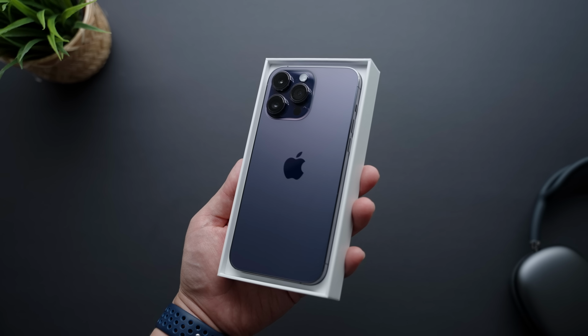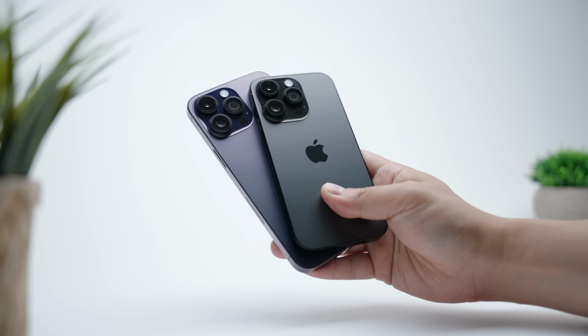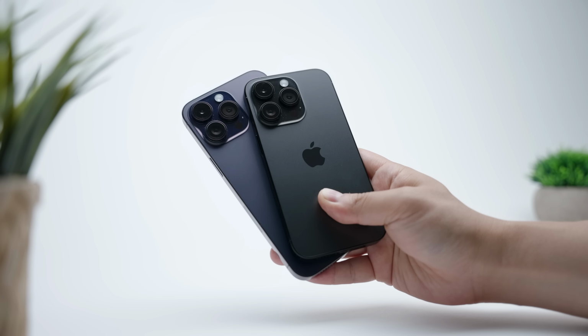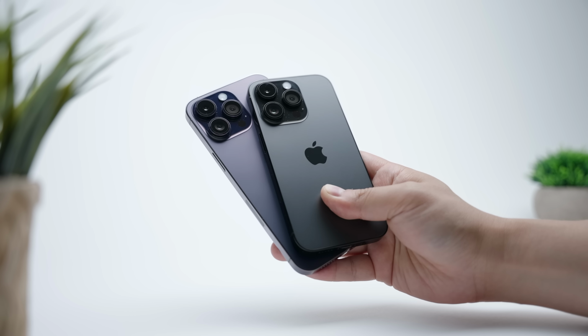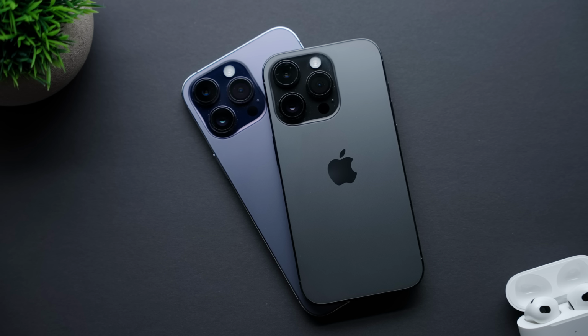Now, taking either of these phones out of the box is going to feel quite familiar if you've had any of the Pro iPhones of the past, but particularly similar if you've had the 12 or 13 Pro. The 14 has the same blueprint when it comes to form factor, as it maintains that completely flat front and back and use of a stainless steel frame for an added premium touch. The dimensions are the same as well, with the only minor change being slightly larger camera modules.